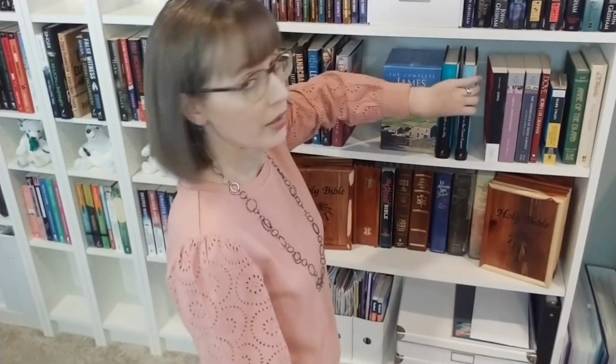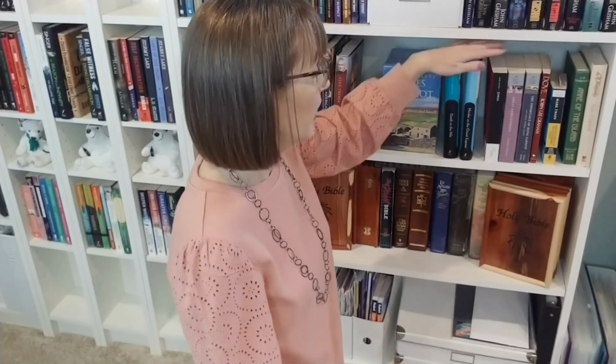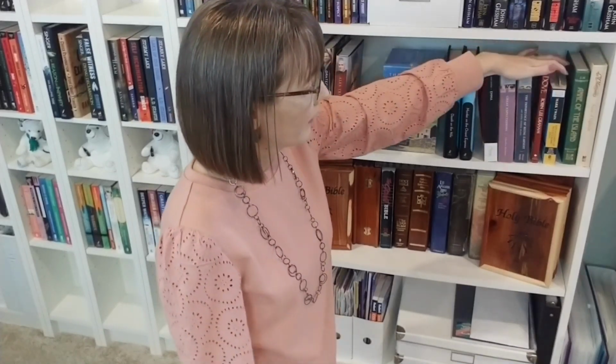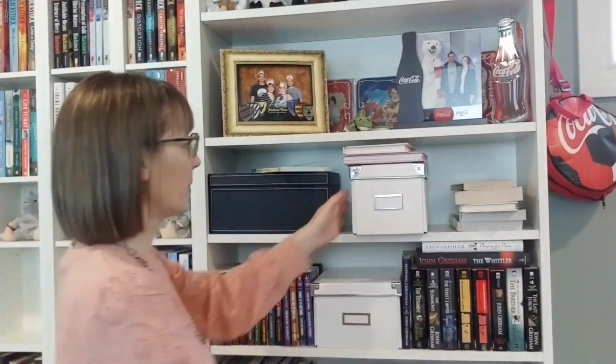Okay, so I have Death on the Nile, Murder on the Orient Express, which is on my bingo board for this year, Emma, Great Expectations, The Importance of Being Earnest, Adventures of Huckleberry Finn, Anne of the Island, Anne of Ingleside. So I have this shelf, which is a little bit of a mess right now, but this is going somewhere else.